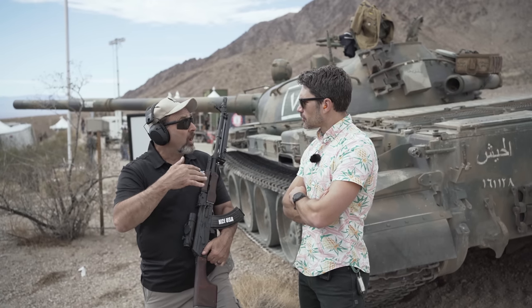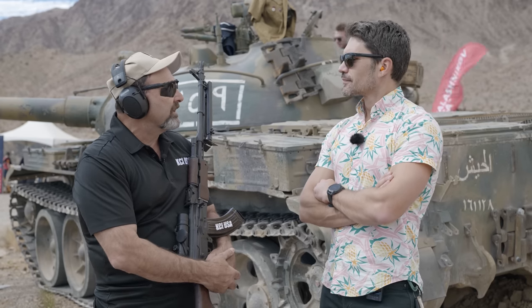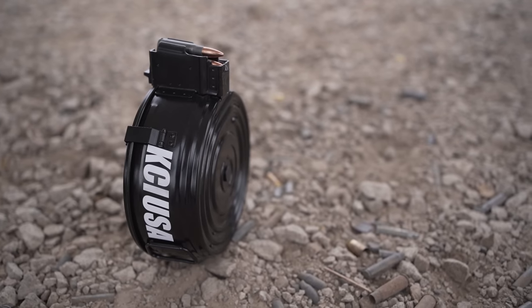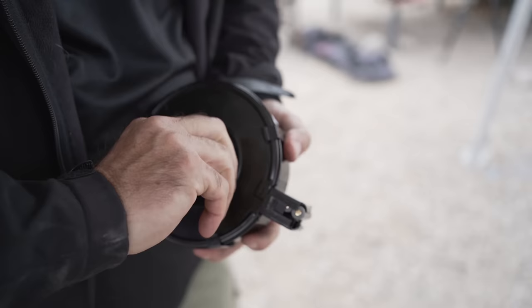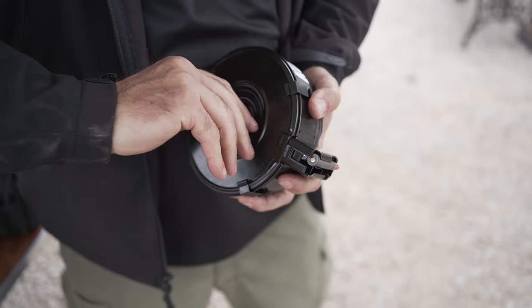Well, actually, we're a wholesaler, so we don't sell retail. So the retailers set their own prices. It varies. Okay. But what kind of stuff do you make for the AK? We make 75 round drums, 40 rounders, 30s, 10s, 20s. How are the 75 round drums performing? Do those work well? Yeah, they work great, and they're easy to load because you load from the back.